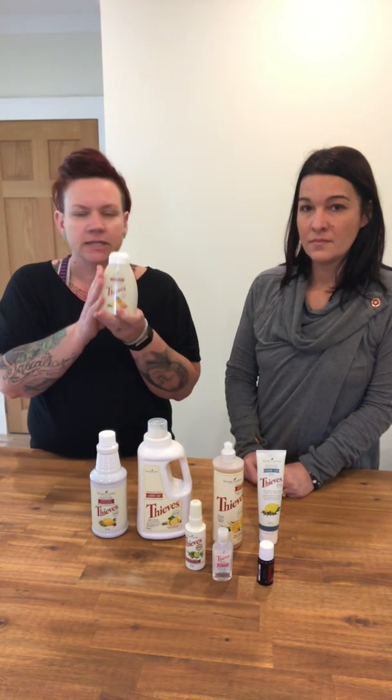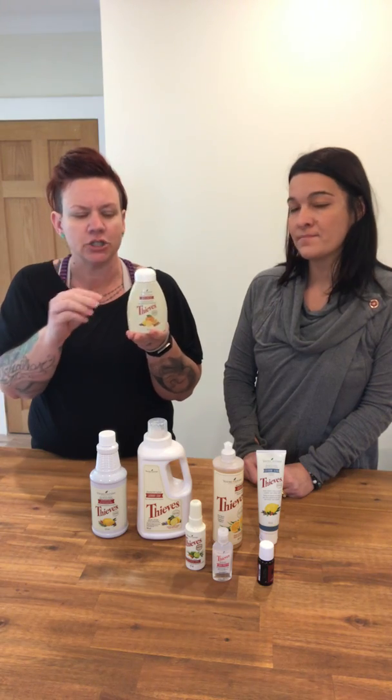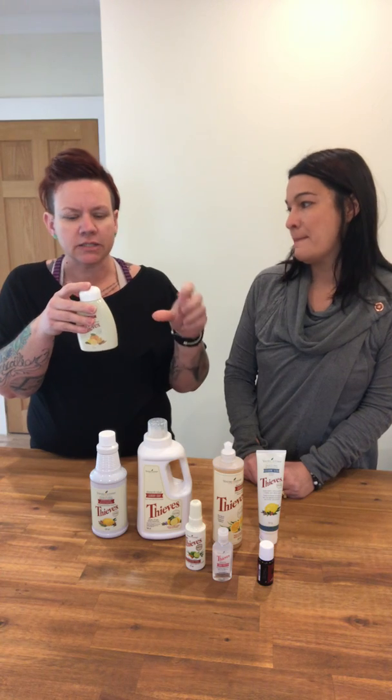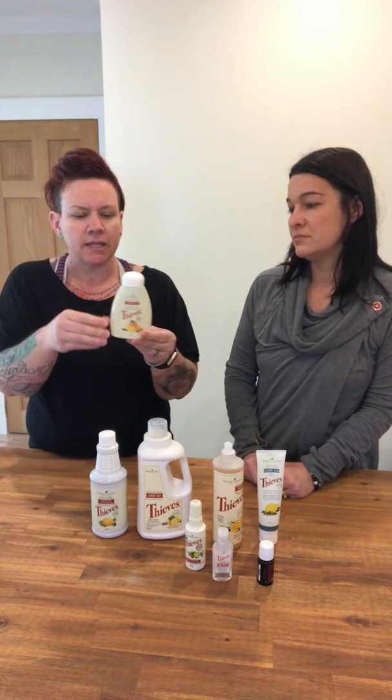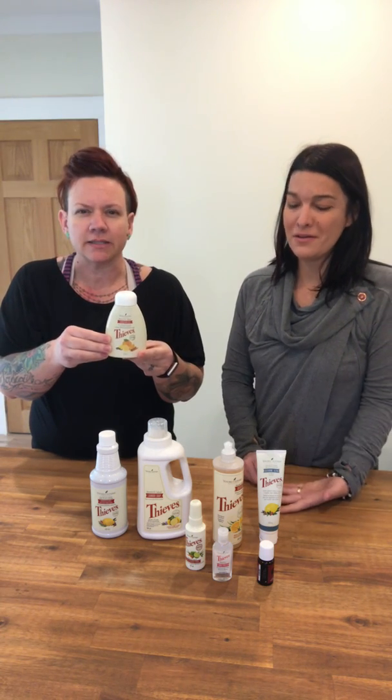The Thieves hand soap, you can purchase 3 of these in a package, and then you can also purchase a big bottle that you add water, 2 capfuls of the soap, and this is a staple. And it smells so good. And it's good for stockings.